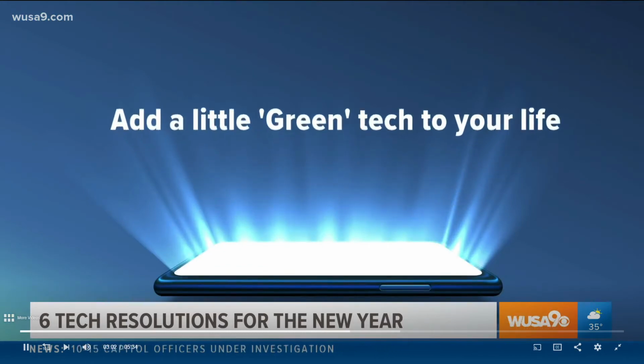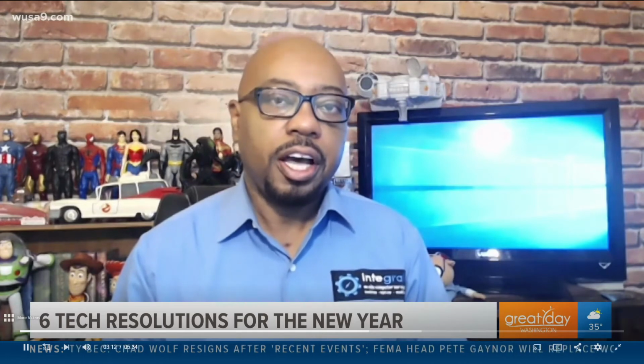Well, when you're looking to buy new tech devices, you want to make sure that you're getting tech devices that are green. So if you're looking at new light bulbs, obviously you want to switch from standard light bulbs to LED light bulbs. If you're looking for new computers, make sure that they have the Energy Star efficient sticker on the device so that you're getting more bang for your buck out of your devices.